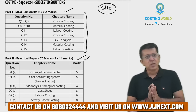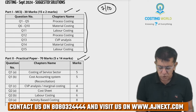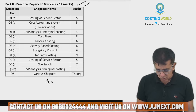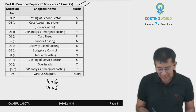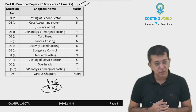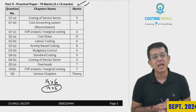This time also, the same things were there, in case some people do not know the paper pattern. So 15 questions of 2 marks each. And over here, you'll have question number 1 to 6, so there are 6 questions of 14 marks each. You have to do any 5 of them, but the first one is compulsory. So 70 marks from here, and 30 marks from Part 1. Together, that makes 100 marks.